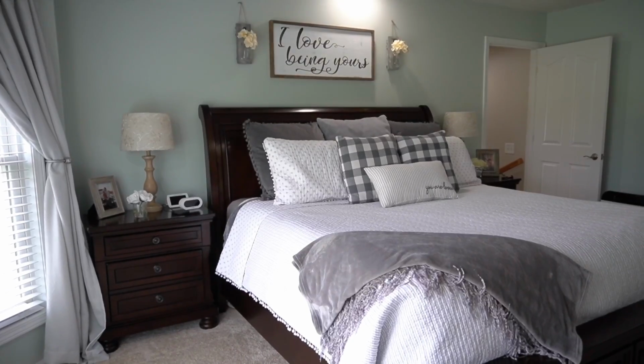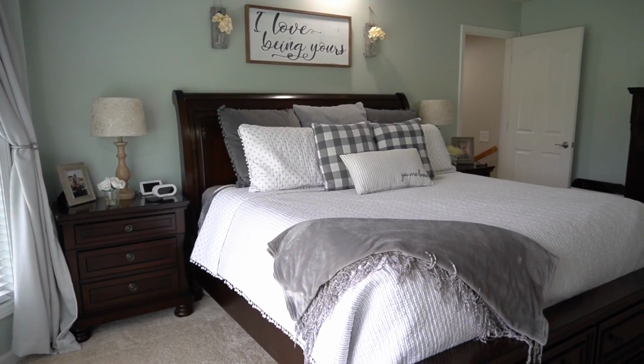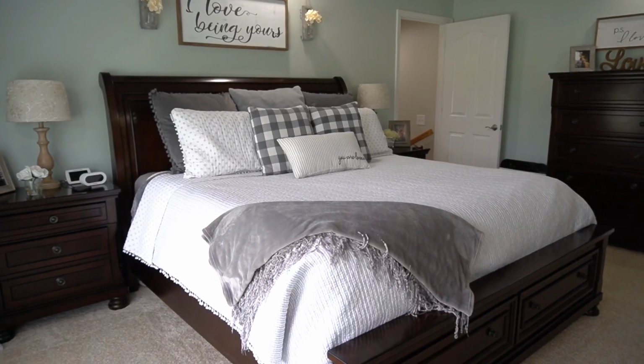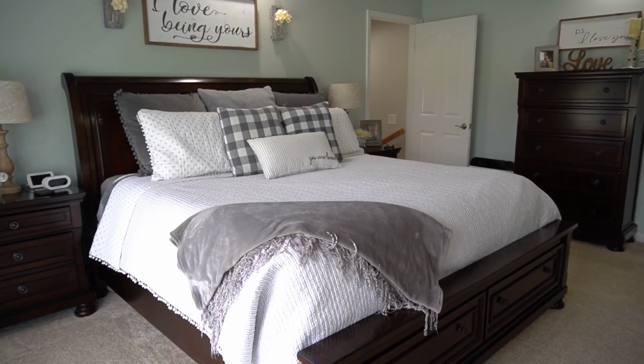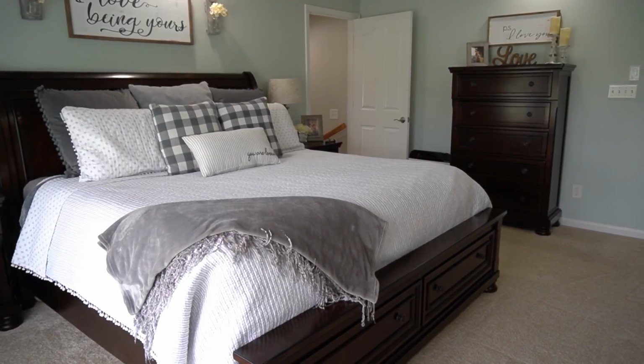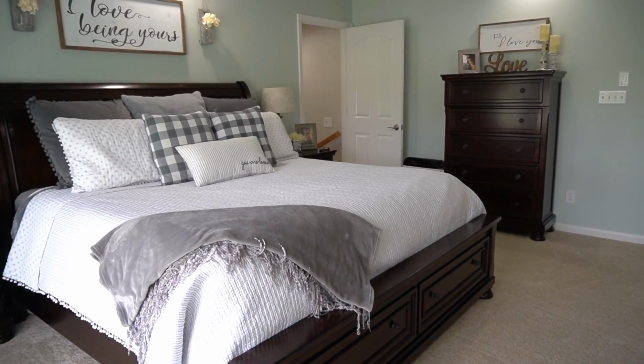Alright, so that was it for my room. I did not dust on this day. You could totally do that. It only takes like 60 seconds or less, especially when you have a Swiffer and you're just Swiffering it off, but I didn't do that on this day. So I'm done in here, I'm done in the bathroom, and I'm ready to move on downstairs.